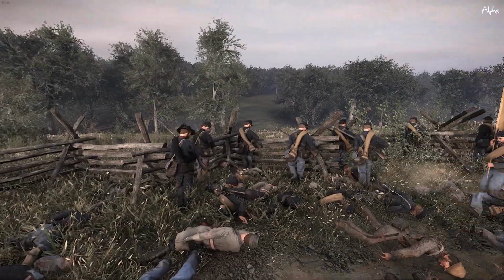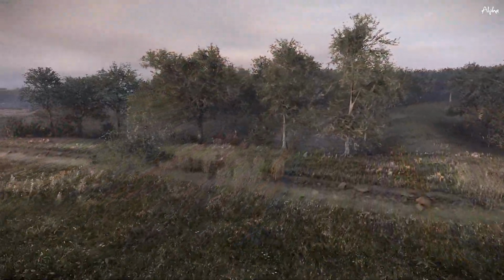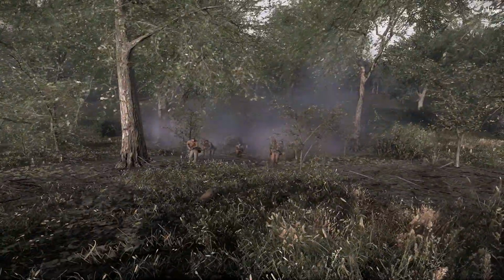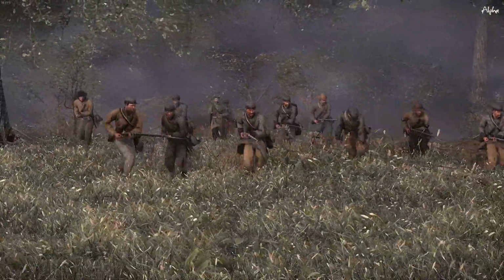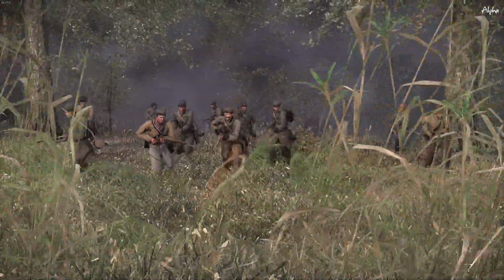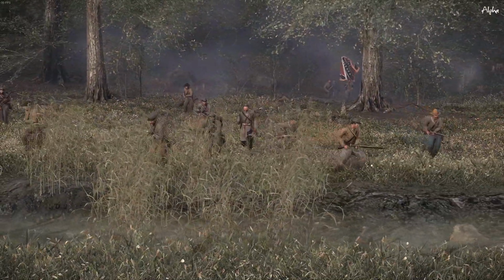Getting a kill or two. Not bad. Flag bear running around. He's trying not to bite a bullet. And here we go. So Confederates now with that volley, empty rifles. They're going to be charging with just their bayonets. I don't know if I recommend that, but they're going to be charging through once again down the creek and onto the objective.